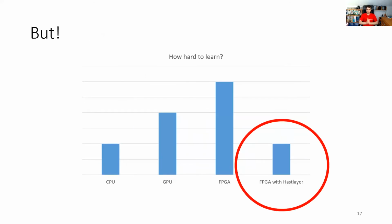But there is a big downside, and that is that it's very hard to develop with FPGAs, usually. Because programming CPUs is easy enough. GPUs a bit harder, but still it's programming. But FPGA development is something completely different. It's not software development, but hardware development. So you have to think in very low-level terms, like gates and clock cycles. It's completely different from software development.